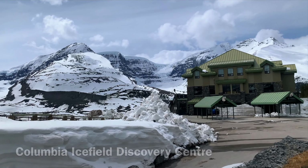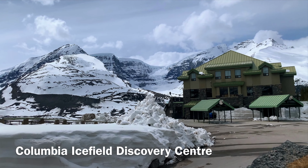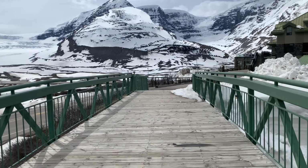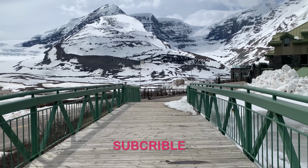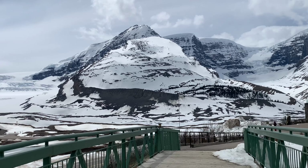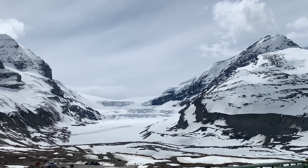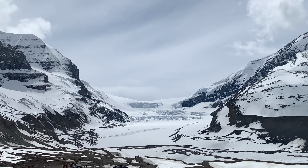What you see from the road is only a small part of the Columbia Icefield, and the rest of the ice is hidden behind the mountains. It has 6 glaciers. The 3 that can be seen from the main road are the Dome, Stutfield, and Athabasca. The Columbia Icefield is the largest block of ice in the Rocky Mountains. The entire continental boundary stretches for 25 kilometers.